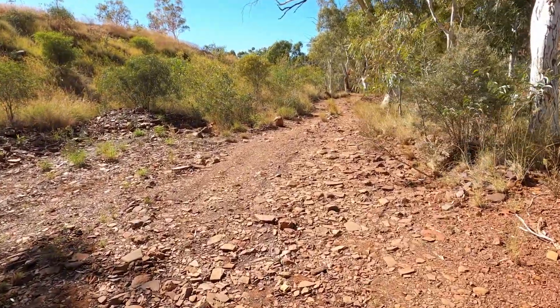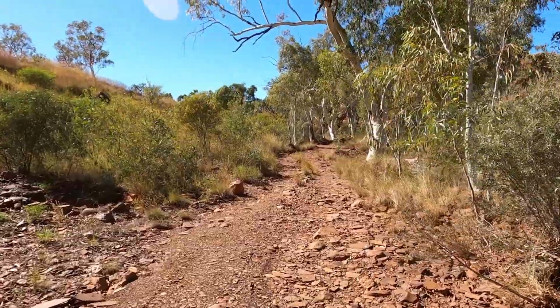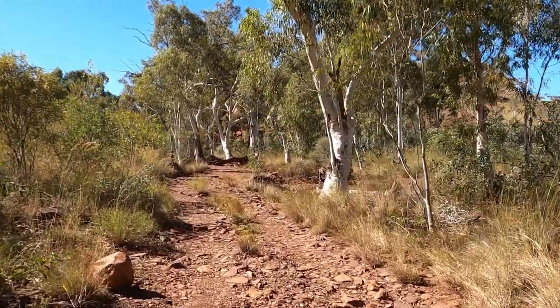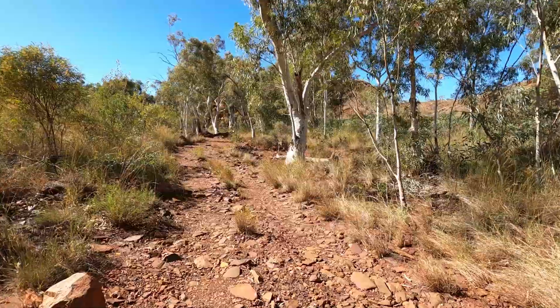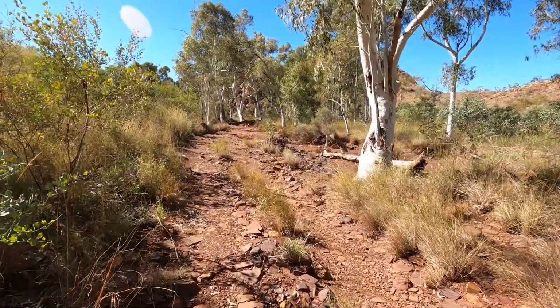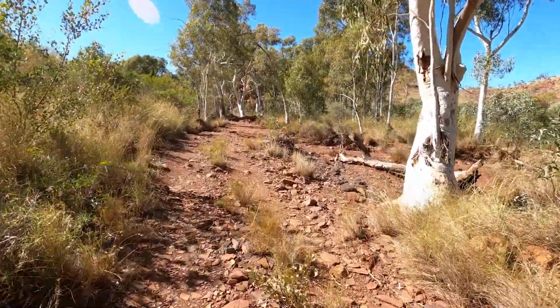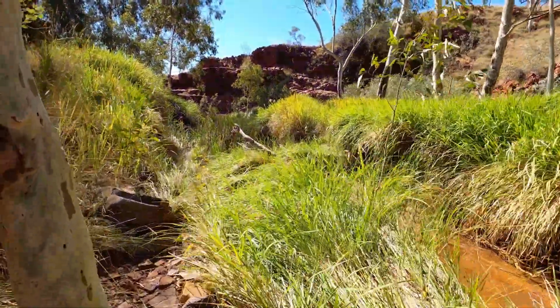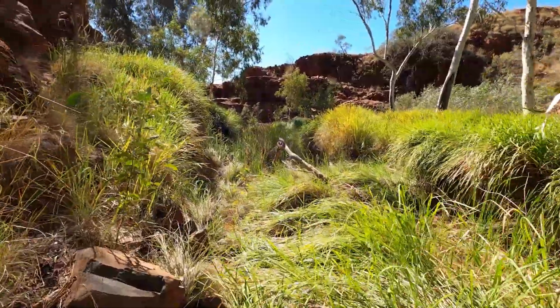The track goes on here for another 100 meters or so, but there's a big log across the track there. So that's as far as one is going. I am going to proceed through bipedal motion to get to the gorge itself. Jill's going to stay back in the car. Squeaky tree. Well, I've been bush bashing down the creek bed for a few hundred meters.